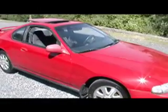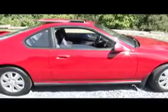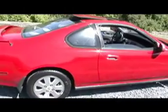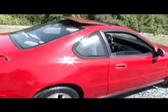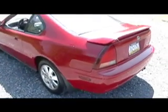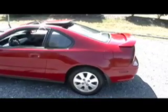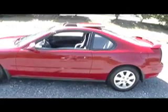The panels are all straight, and I think it would be a great candidate for a repaint. I didn't have it repainted myself because I wasn't sure what color the buyer would prefer. See, again, there's some issues with the clear coat here. Aside from the paint issues, it's really a nice looking car.